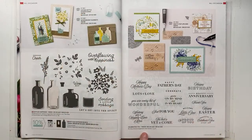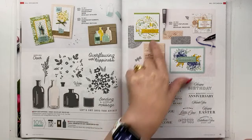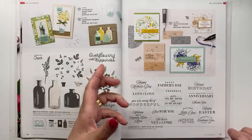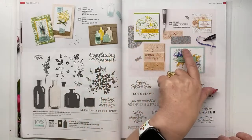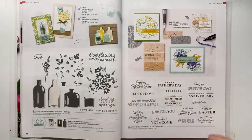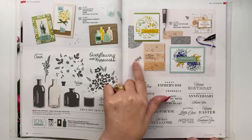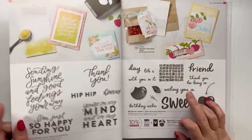So we have a really nice mixed sentiment set, Celebrating You, that's coming over. But I love these pretty pop-up dies. And this is them in motion. So you get some shapes. I'll show you later in the catalogue. You get a circle, a rectangle, and I think a larger piece. And it pops out these shapes, and you also get these icons and fluttery things in single shapes as well. So I looked at that and went, ooh, that's pretty.